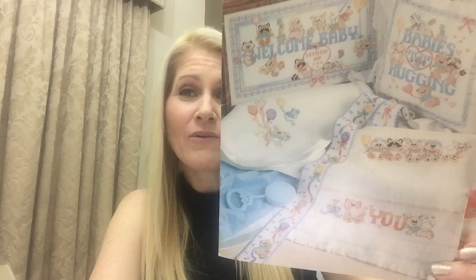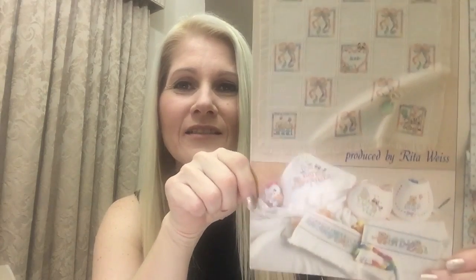Guess what's next? Another bib. This is from the Cross Stitch Nursery by Linda Gillum. I have a lot of baby books. Again, don't want to get rid of them because I'm going to be a grandma one day, hopefully, and I want to stitch these things. This one's cute because it has an Afghan design on the back, which is really lovely. Quite a few different designs. So this is the one I actually stitched here.